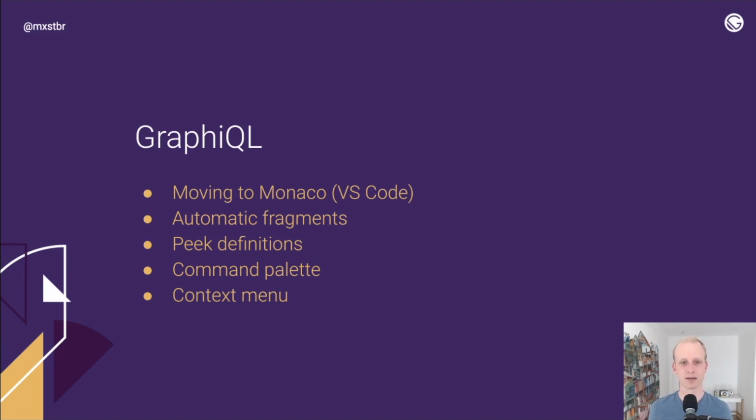If you've ever built a Gatsby site and you've copy and pasted a static query, you will know that if you copy a fragment in that static query, it's included in Gatsby automatically, but it's not in GraphiQL. And so you would have to figure out what exactly is the definition of that fragment, copy all the fields into GraphiQL, and it's really tedious. With this move to Monaco, the same automatic fragments that you have in Gatsby are going to exist in GraphiQL, and that is so nice. So nice, let me tell you.